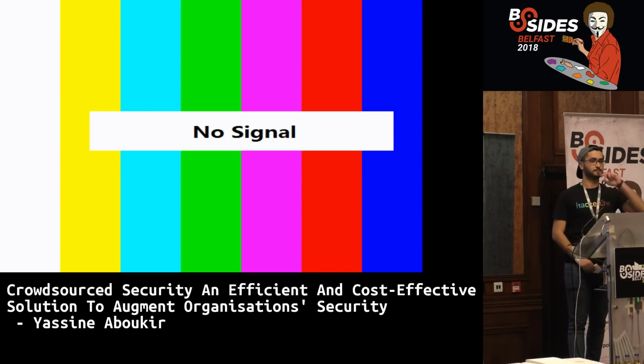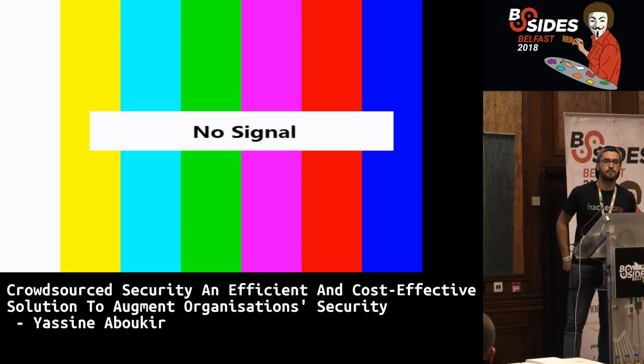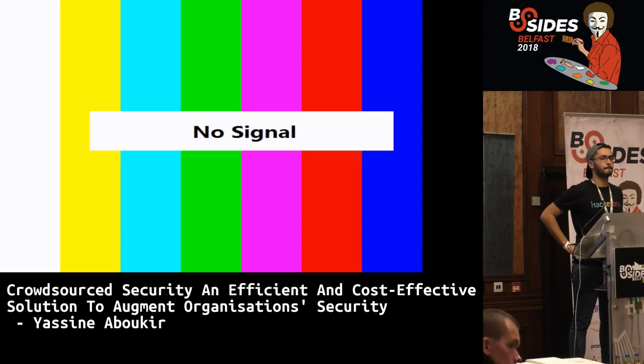How do you protect this crowdsourcing bug bounty program from fraud? For example, an internal insider leaking an undisclosed bug to an outside party, and then that person uses this information to submit to the bug bounty program. Internally, you mean if somebody in the company leaks bugs to somebody outside to get bounties.